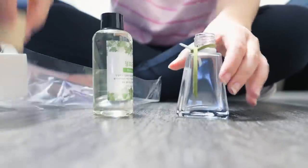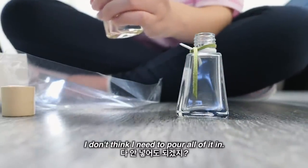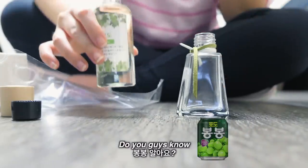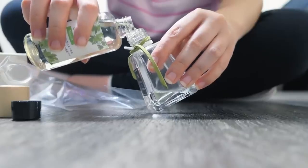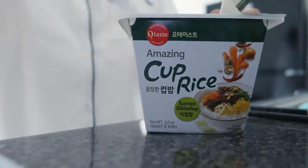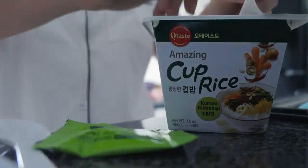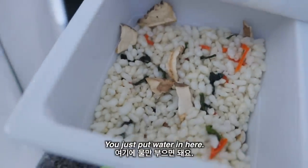Okay. Just gonna. I don't think I need to pour all of it in. Wow, this kind of smells like, do you guys know bongbong? It's like a Korean drink. It smells exactly like that. This is so cute. This is what it looks like. You just put water in here.